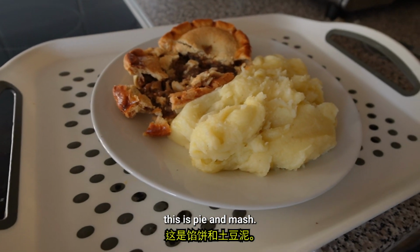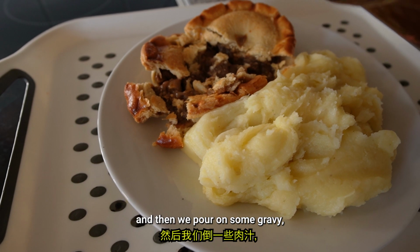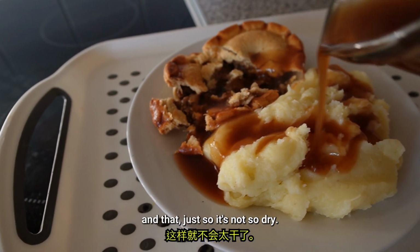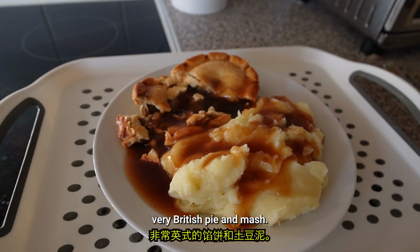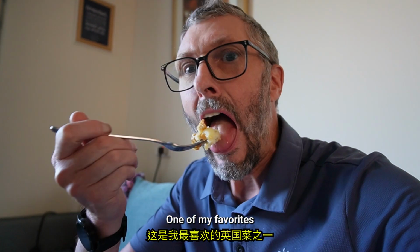This is pie and mash. It's a steak pie and mashed potato, and then we pour on some gravy, just so it's not so dry. Very British, pie and mash. Pie, mash and gravy, one of my favourites.